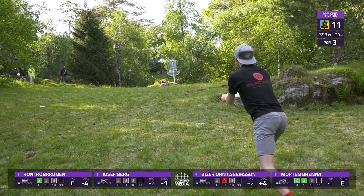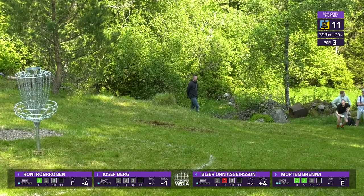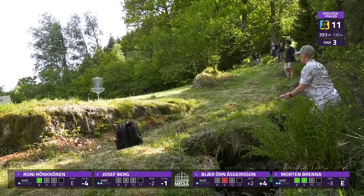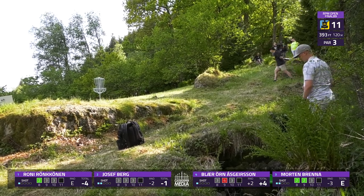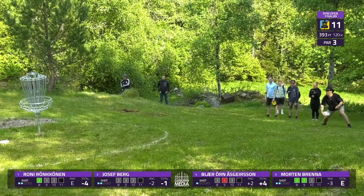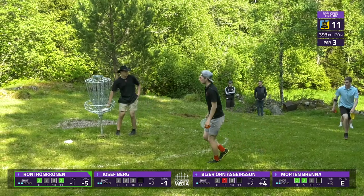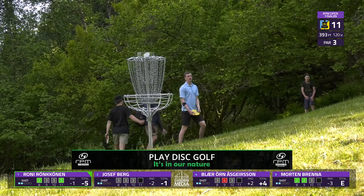Not a bad result there for Morten. He's definitely probably all gas here. Yeah, looking to see how confident this putt is. Definitely had the confidence in, very strong bid. Yeah, uphill missing high to me feels like an accomplishment. Yes, I think so. Shows he had the want on it. Josef also wanting that putt a little higher, just like that. Then a very nice putt from Roni. Calling it, he said he wasn't quite there, but that was on. That was a great shot. Maybe not the exact line he was going for, but good results.